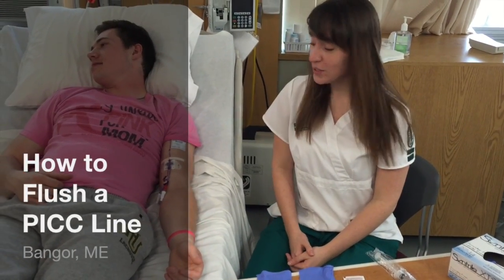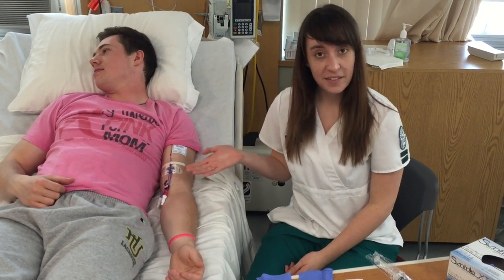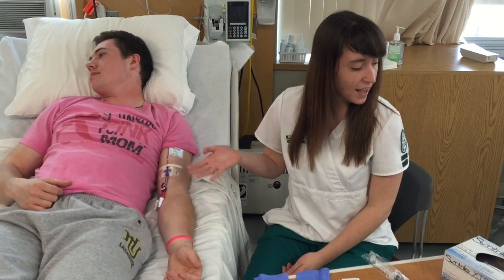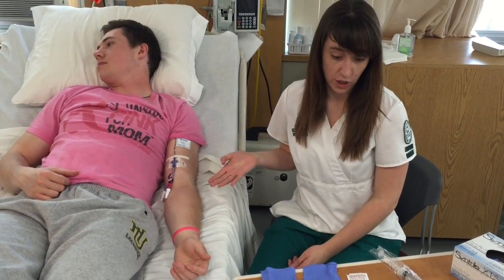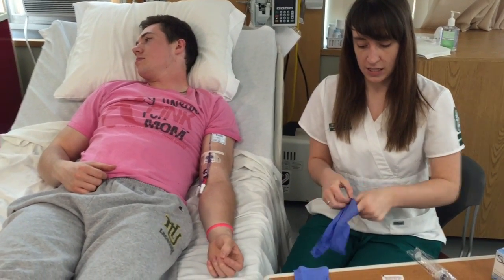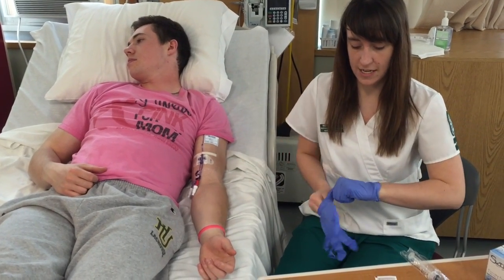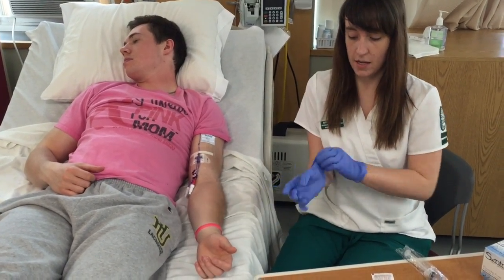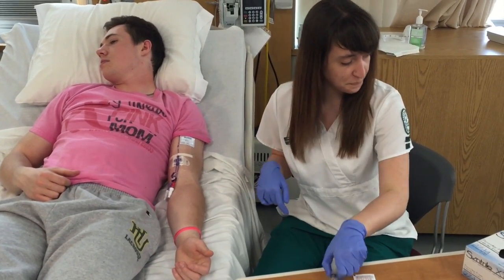So now what we're going to do is we're going to show you how to flush the PICC line catheter. This is done to maintain patency and to also prevent mixing of medications and or solutions. So the three things you're going to need is you're going to need to don some clean gloves, and you're also going to need an alcohol swab and a 10 cc normal saline flush.